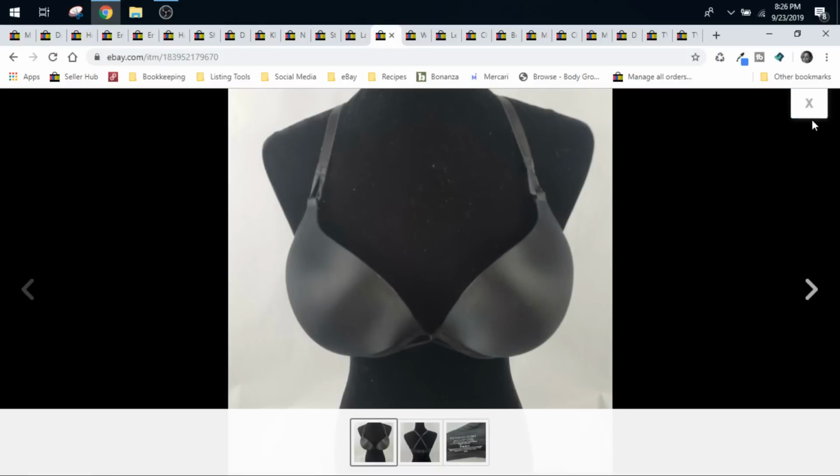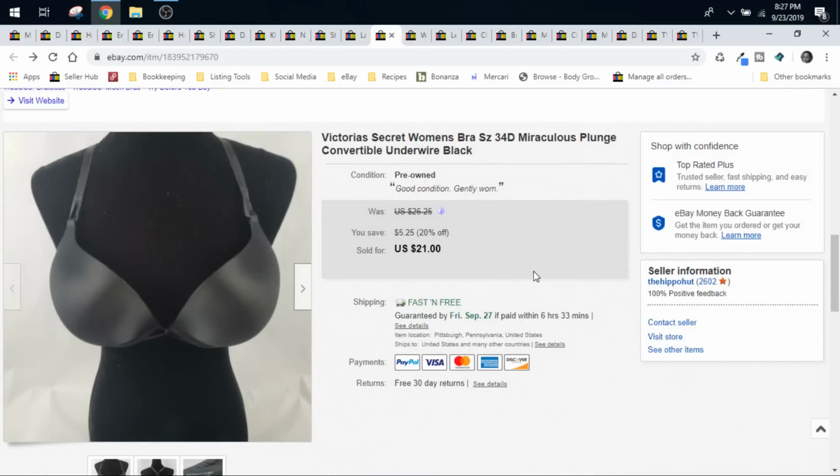Anyway, this Victoria's Secret bra did sell for $20 best offer. I had it up for $21. They offered me $20. I'm not going to argue over a buck. Let them have it for $20. Shipped first class.